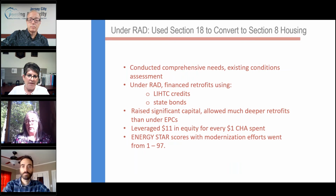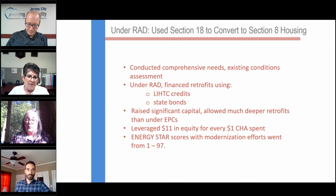Under RAD, we've used Section 18 or Demo Dispo to convert the majority of our buildings to Section 8 housing. One of the first steps of that is to conduct, and Cambridge has always had outstanding comprehensive needs and capital planning throughout our history, but one of the first steps for the Section 18 is to have a third-party existing conditions assessment of those buildings. If you are embarking on that, I would strongly suggest you lend your own internal capacity to whatever firm you are working with. In many cases, as long-term owners, we understand our buildings' long-term issues better than someone coming in with check marks for that particular day. Certainly in Cambridge, we also had to provide some pushback about the cost attributed to where the failing systems were, meaning the cost to rebuild those systems.